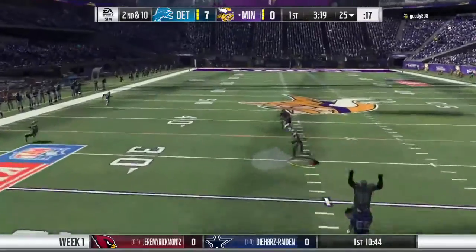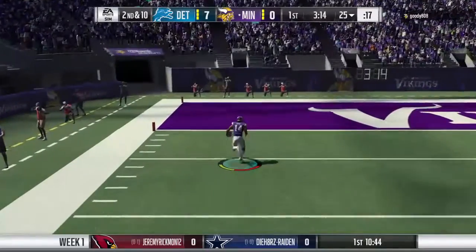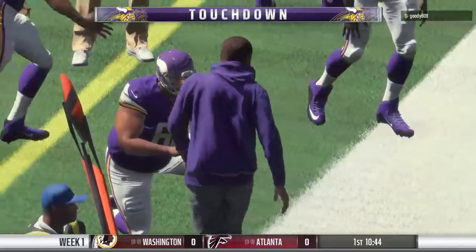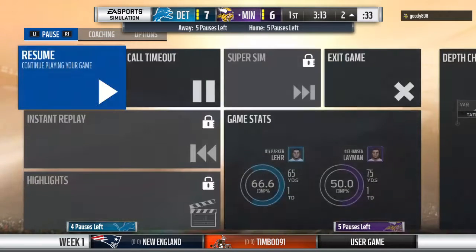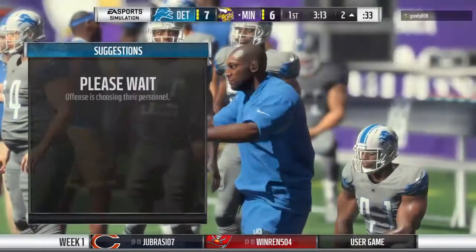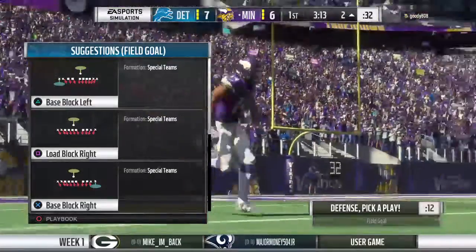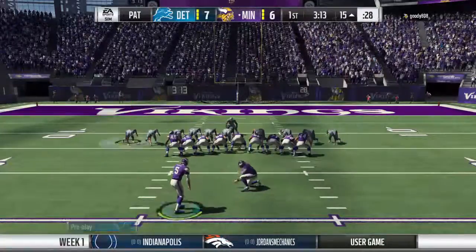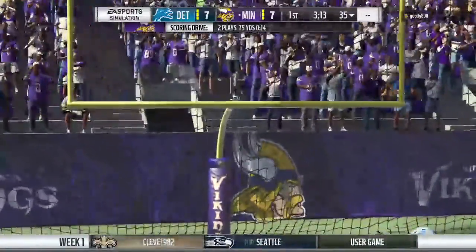They'll look to throw here. Going deep for Diggs. And the defense loses him. It's complete. And he will score. Touchdown, Vikings. Stefon Diggs, 75 yards. And the Vikings are an extra point away from tying this thing up. Dustin Hopkins on now to add the extra point. It's good, and we're all tied at 7 apiece.